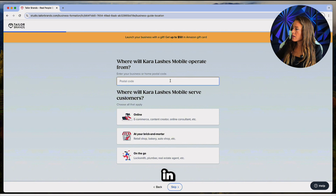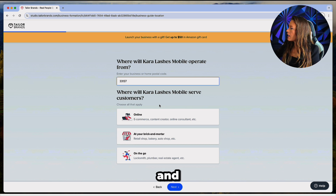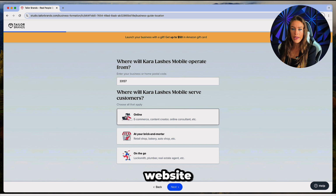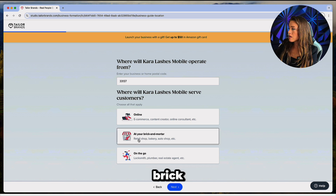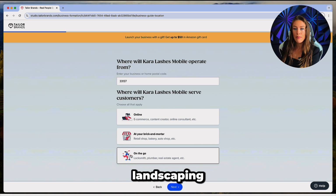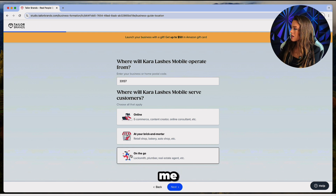Now you're going to type in the business or home address zip code that you use. So for me, since I'm mobile, I'm going to use my home zip code. And where are you serving your customers? You're either selling online, which could be like website, e-commerce, at a brick and mortar, which maybe is like some sort of shop, store, retail, things like that, or on the go, like mobile, maybe landscaping, eyelash extensions like me, real estate. So I'm going to click on the go.